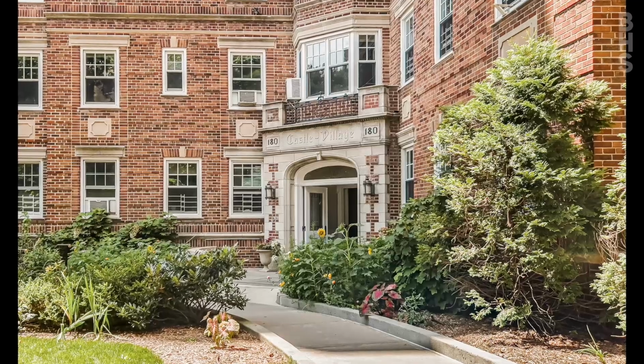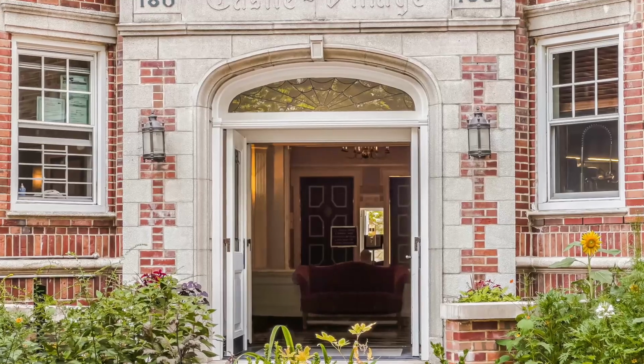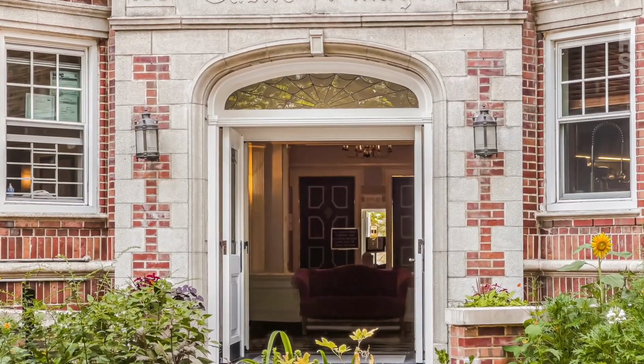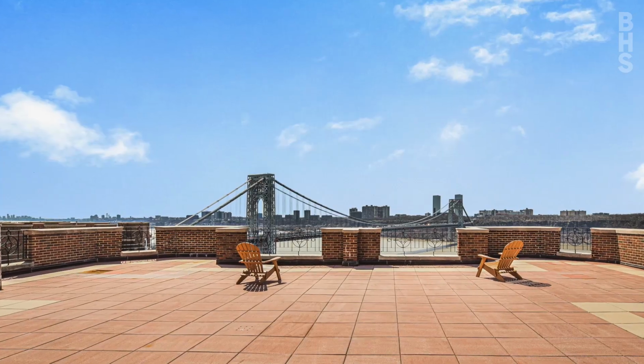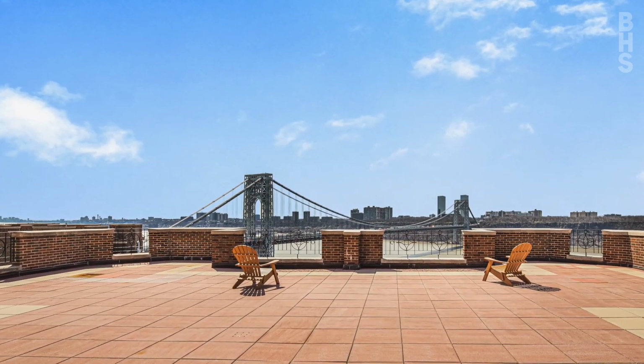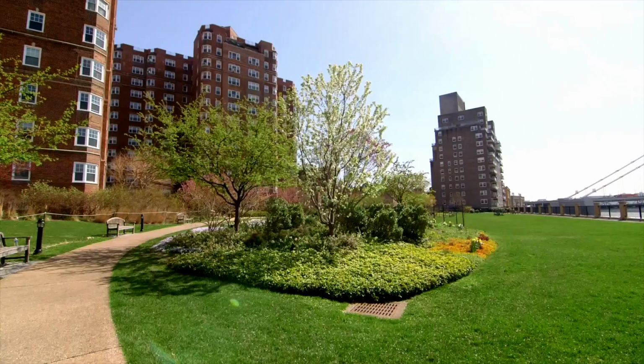Historic Castle Village is a full-service building with a wide range of amenities: doorman, 24-hour security, storage lockers for a fee, laundry facilities, health club, children's playroom, community room, garden, huge newly tiled roof deck, parking garage, and 7.5 private acres of park.